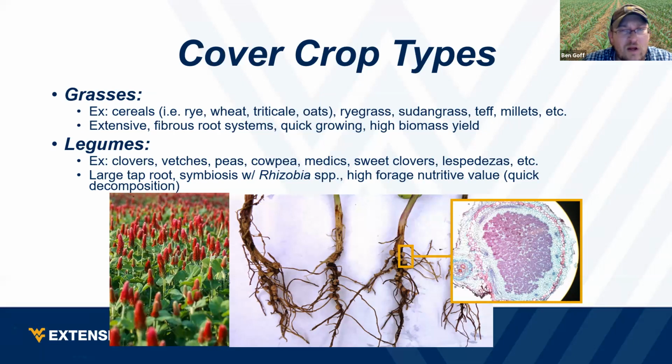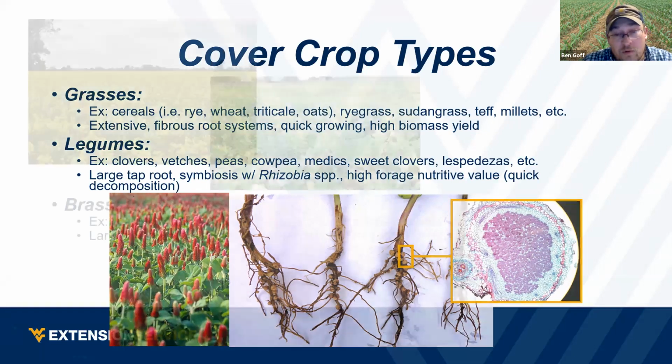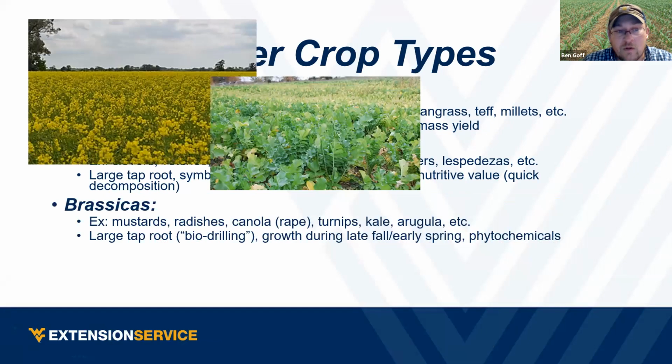I kind of think we overestimate how much nitrogen they provide, and it's a little bit of a tricky relationship, but they do provide some. And if you are using this on a large scale, a little bit larger scale, they are really good for forage nutrient value.